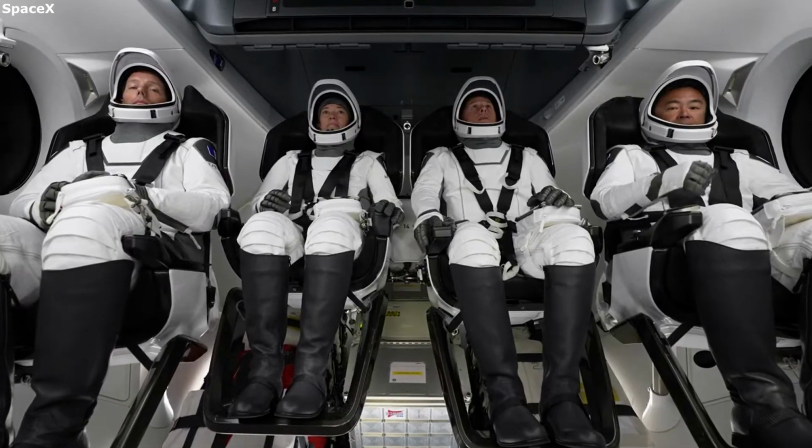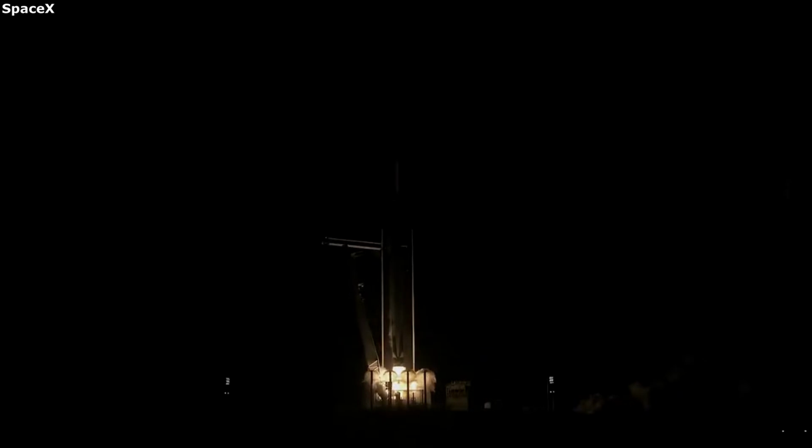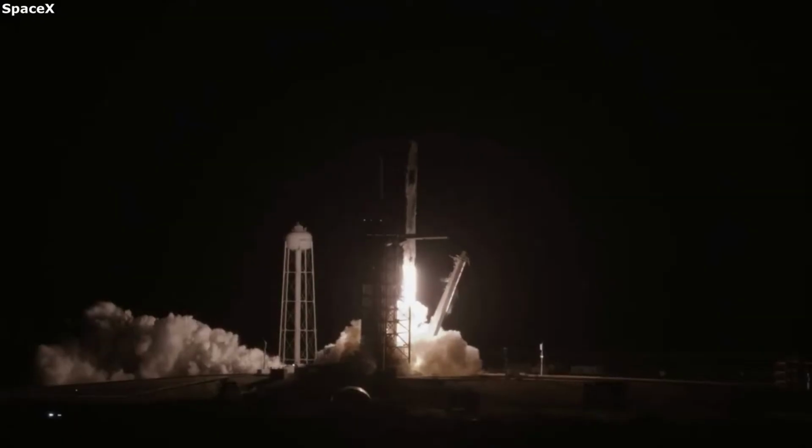Falcon 9 features. Design. The first feature of the Falcon 9 that I want to highlight is the design and structure itself. Starting at the bottom you have the first stage. Within this stage are large aluminum lithium alloy tanks containing liquid oxygen and rocket-grade kerosene or RP-1 propellant. This powers 9 Merlin engines at the very bottom.